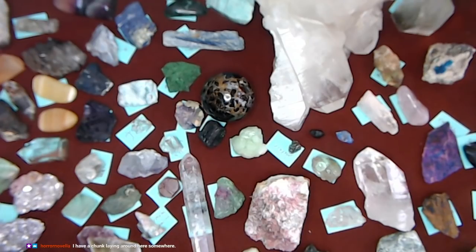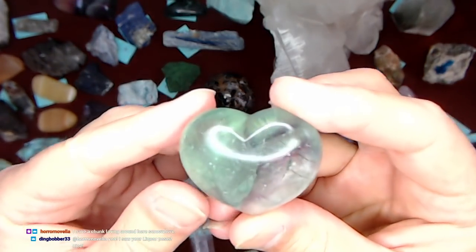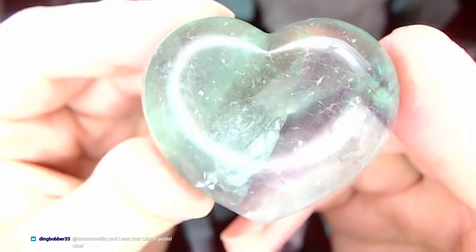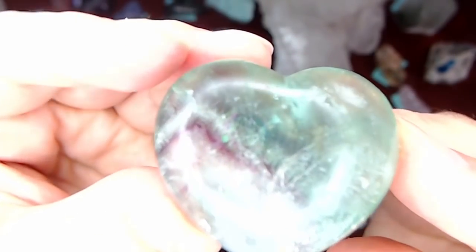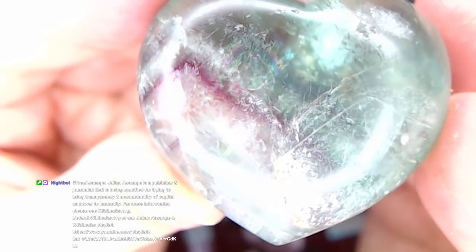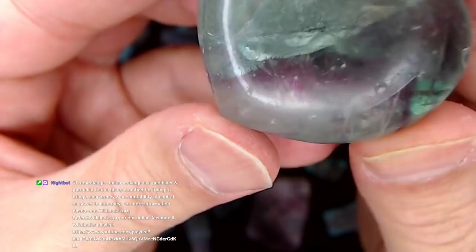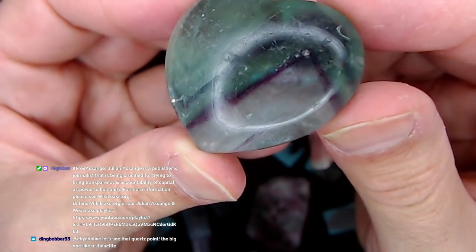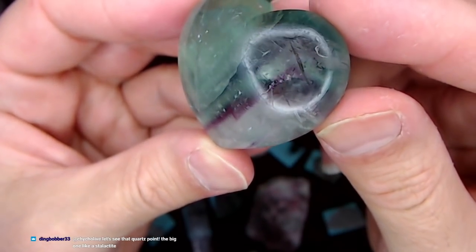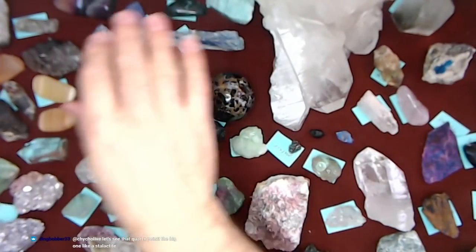Here's another heart. Take a look at this one. Fluorite again, but green fluorite. That's been shaped like this, cut like this, right? Polished like this. It's got, look at that, a little bit of purple in there as well, right? Look at that. Nice.